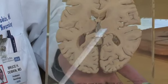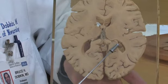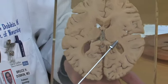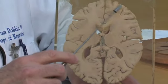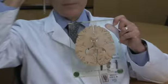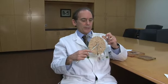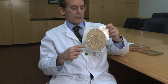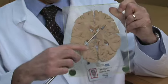Let me show you what a stroke looks like. This is a slice of a brain in plastic, a real brain. Brain weighs about 3 pounds. This slice is a very thin slice of the much larger brain, and it's cut from the front to the back. So this is the front of the brain, this is the back of the brain. These are the ventricles of the brain, and these are the tissues of the brain. This is the cortex, this is the white matter.